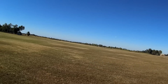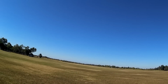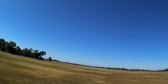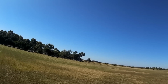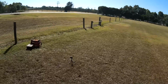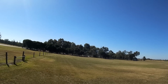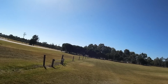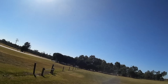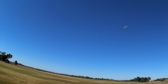That's pretty good. I'm going to try the loiter mode now. Horizon mode. Oh, that works well. That works better now. I've tilted the nose up a little bit. Always weird turning the plane in horizon mode. Seems to resist it. But it's a nice stabilised mode.